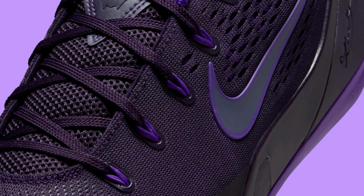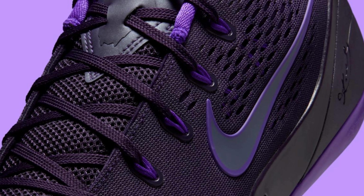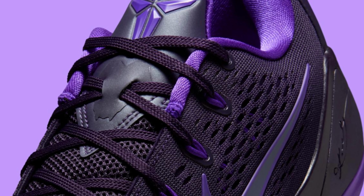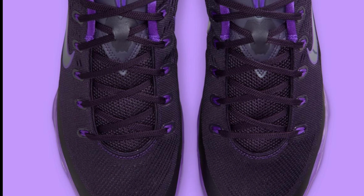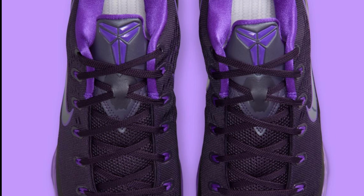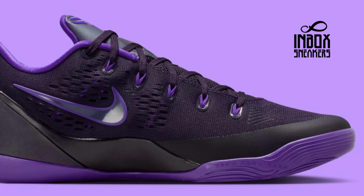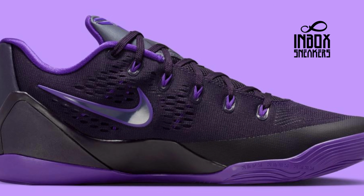Get ready, sneaker fans. The Nike Kobe 9 Low-EN Purple Dynasty is making its return in spring 2026. This version of Kobe Bryant's ninth signature shoe was designed for performance, offering a lightweight and flexible alternative to the original engineered mesh Elite. The upcoming release features a deep Purple Dynasty colorway with subtle black accents across the upper and midsole, giving it a sleek, court-ready look.